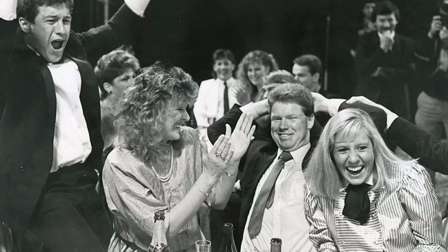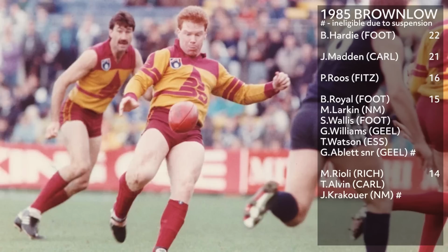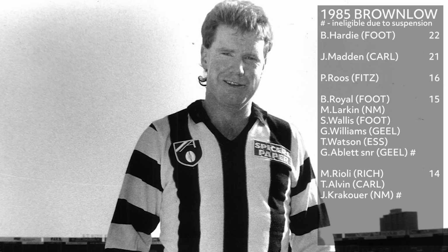1985, Brad Hardy, Fitzroy. The fall-offs continue. This one's super weird. Hardy became the second rookie to win the medal after Bunton, but Hardy had 6 years of WA NFL experience prior. 22 votes matched his combined career tally after 1985 for Brisbane, Collingwood and Sydney. He was also the second medalist to suffer massive burns in his youth.